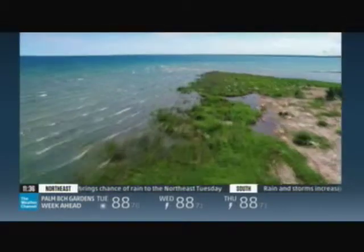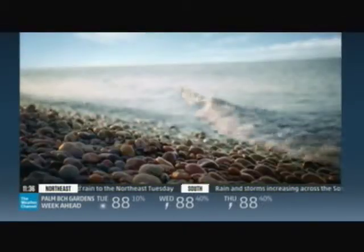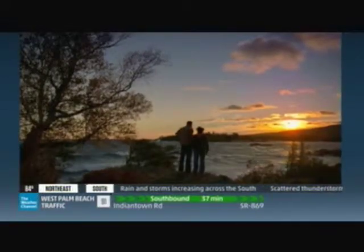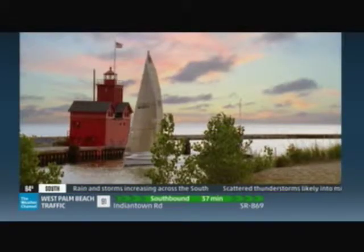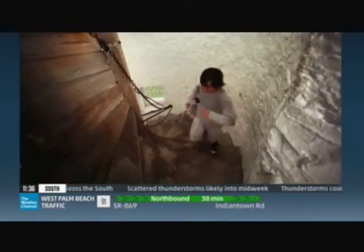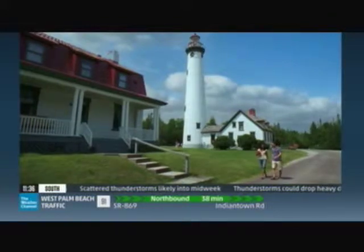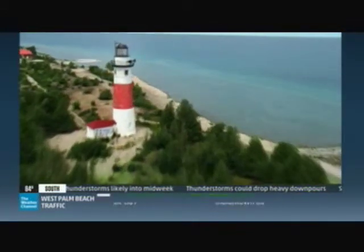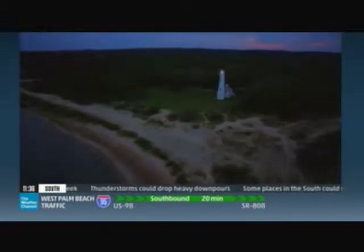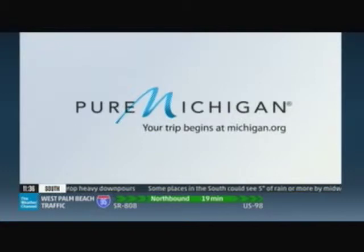Carpools, conferences, microwave dinners. They blur one into the next. We lose ourselves in the fog of everyday life and drift away from what matters. But like a beacon in the night, it finds us. The light of more than 100 lighthouses burning through that fog and beckoning us back to what's real and true. This light shines for us all. This light is pure Michigan. Your trip begins at Michigan.org.